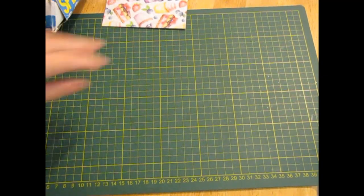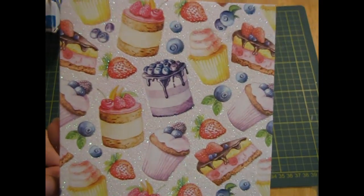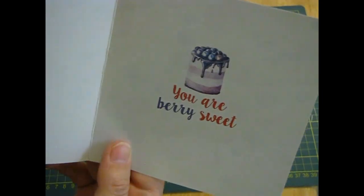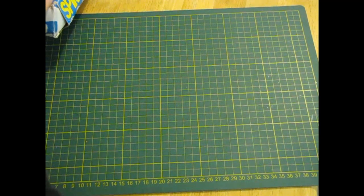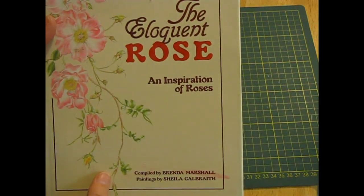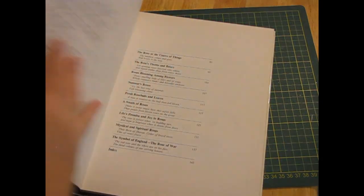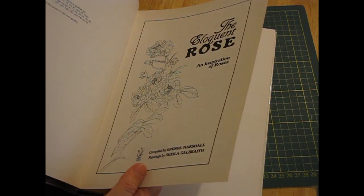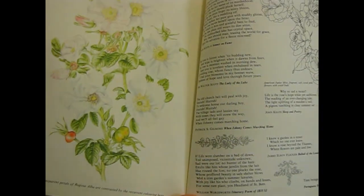Okay, so next is the stuff that I got from the second-hand store. It's got, I love that. It's a card and it says you are very sweet. So it doesn't fall over. Then I grabbed a couple of books, The Eloquent Rose and Inspiration of Roses. So this one is 82 and it's just got beautiful black and whites as well as your colour pictures or illustrations.